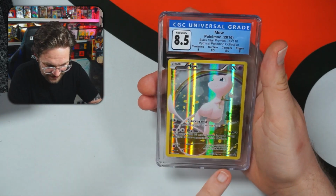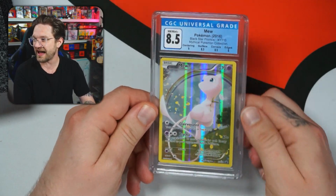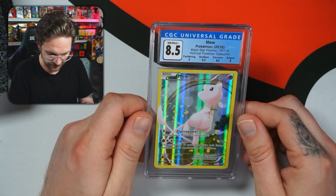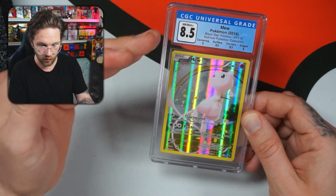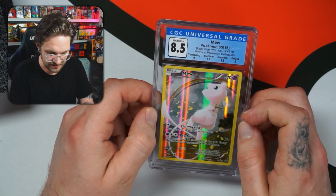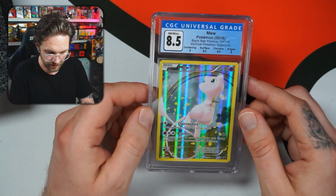8.5. Oh my god. And this Mew is gorgeous. Look at that in that slab. Woo! Okay. That's a solid grade on something that's like all hollow. And 8.5 is really good. And actually the surface in 8.5, edges, we got a 9. Really happy with that grade on that Mew.